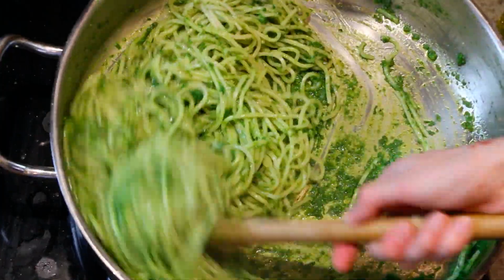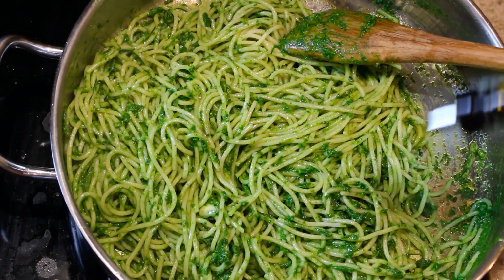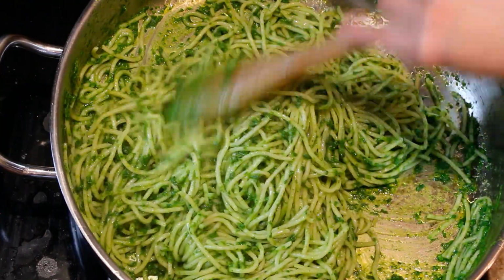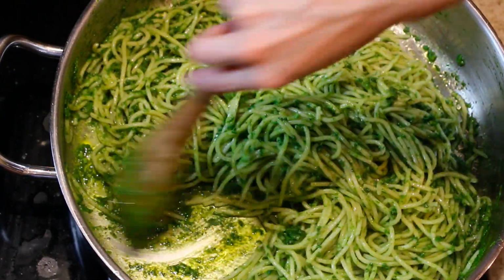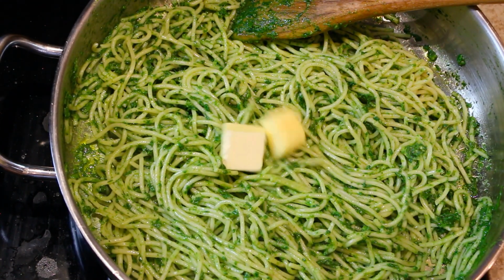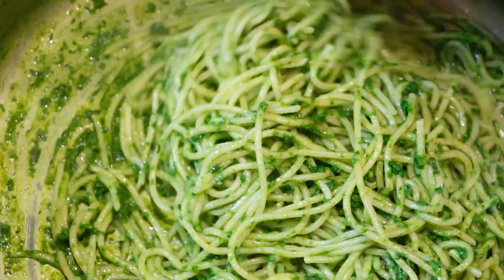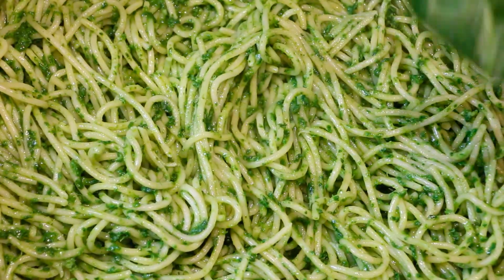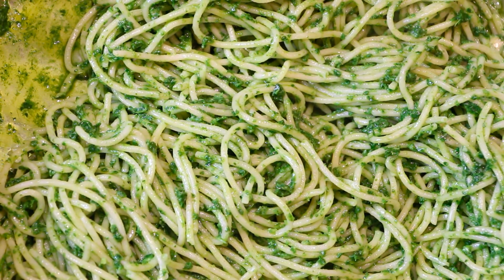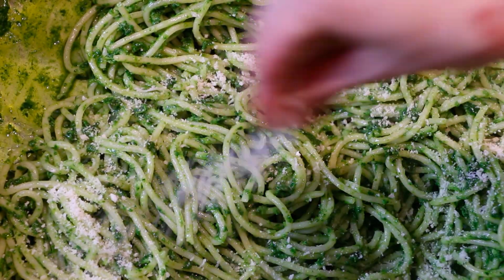And you really gotta go and feel with it. If you feel like it's getting a little sticky, I'm gonna add a little bit more olive oil. All right, and when all of this is incorporated and the pan is warm, we're gonna add that special ingredient, 2 tablespoons of butter. Yes. This looks beautiful. Once that butter is melted, let's turn off that flame and top it off with your Parmigiano.